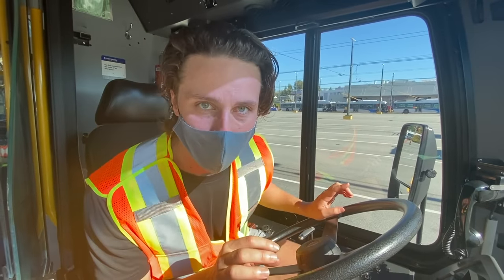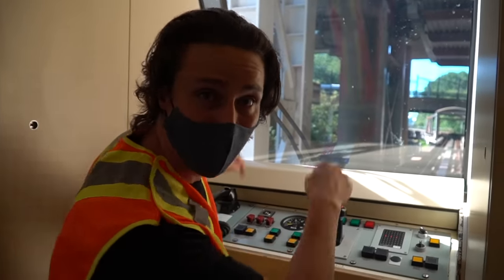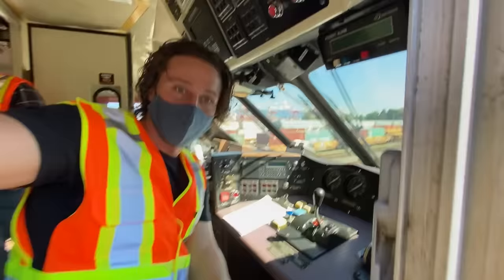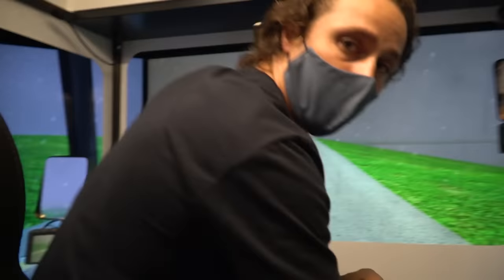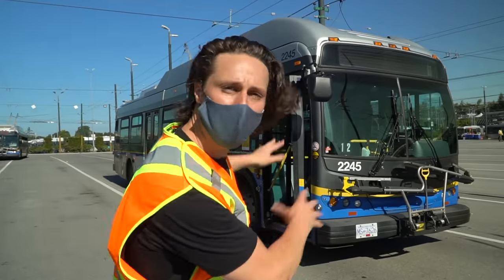They've just told me they're gonna let me drive the bus. And we're on the SkyTrain. We're gonna show you the simulator and how it operates right here. And we're going up inside the cab of the West Coast Express. And we're at the Vancouver Transit Center. This is their bus simulator. This is happening in today's video.